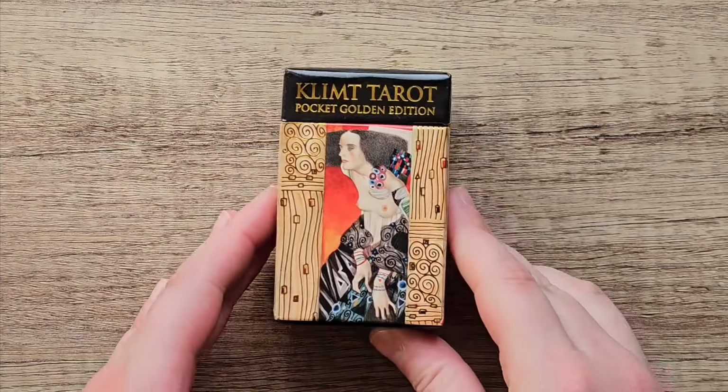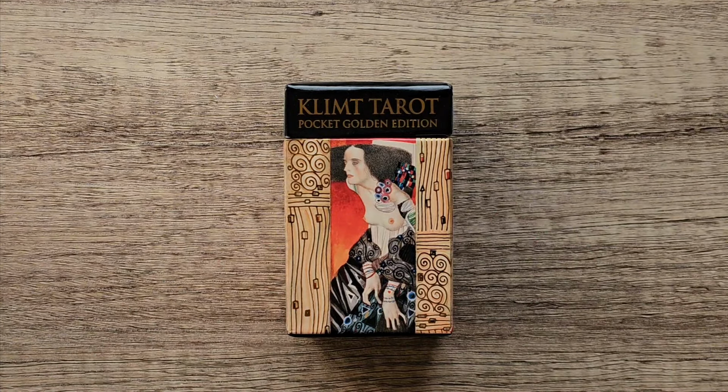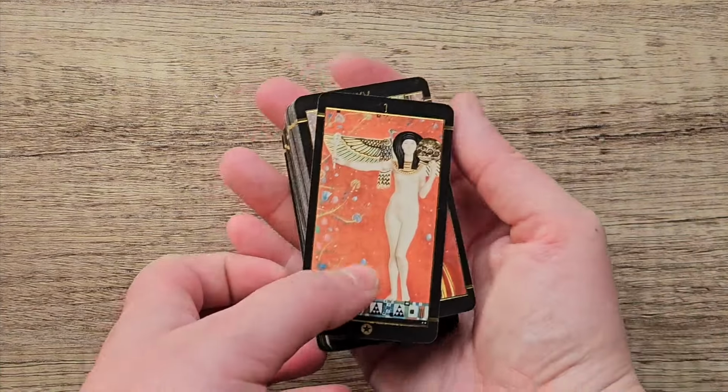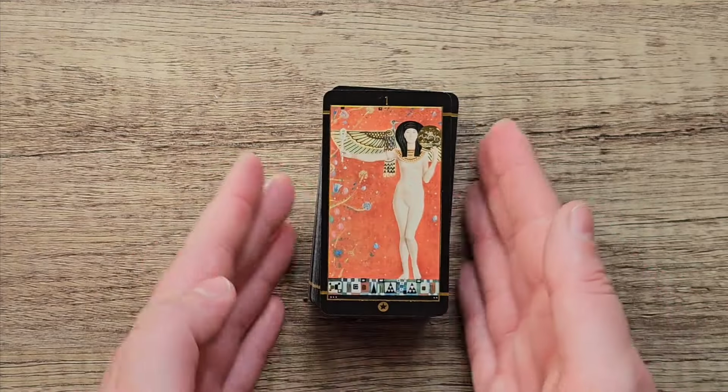Another deck in my collection is this one, the Klimt Tarot, the Pocket Golden Edition. I have been searching high and low for a full size of this deck, and I cannot find it anywhere for not a ridiculous price. One day, hopefully, I'll come across it, but not at the moment. So look at how small this one is. It's so tiny. My boyfriend bought me this as a gift.